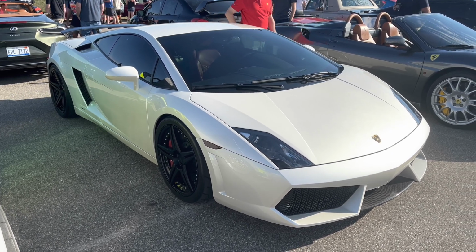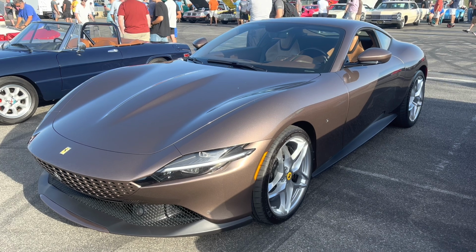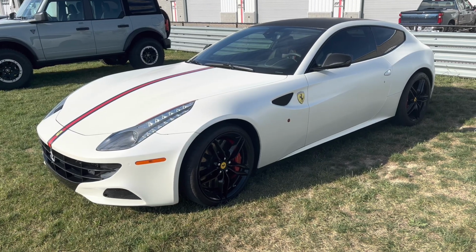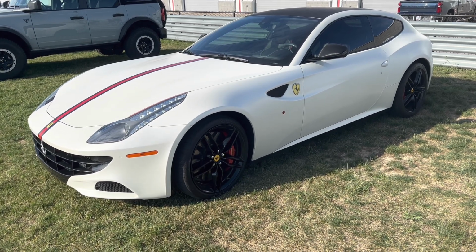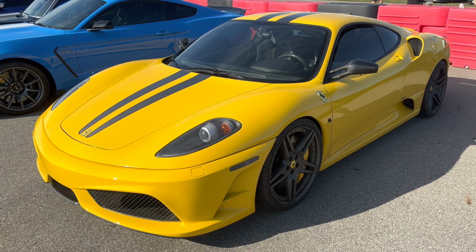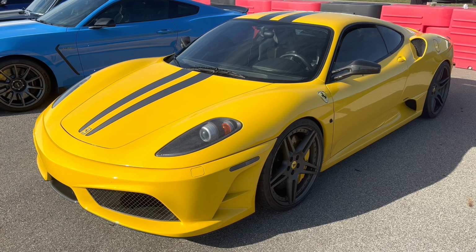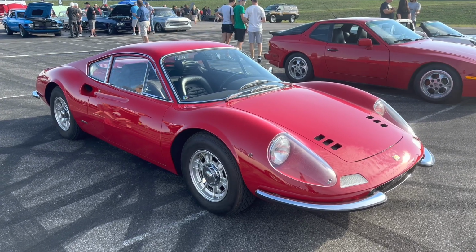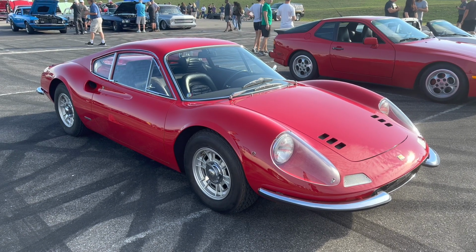The British lacked, and the Italians stepped it up with the Gallardo Superleggera, with the Ferrari Roma, and the far better looking GTC4Lusso. I don't really like the Roma. It's very Aston Martin-esque, but sort of not. I much prefer the 430 Scuderia, especially in yellow. I know red looks great too, but the yellow really strikes me on that one. It's very in your face. But we do still have a classic red Ferrari. I mean, that's sort of required with the 246 Dino GT.